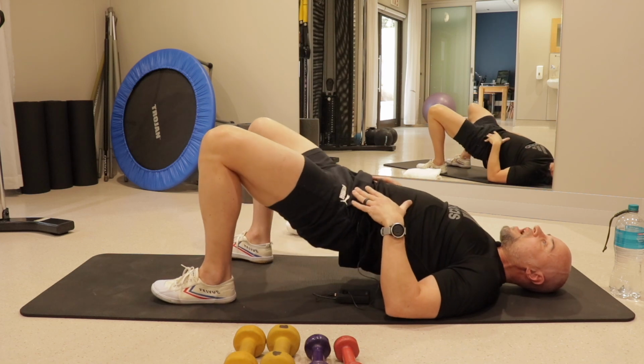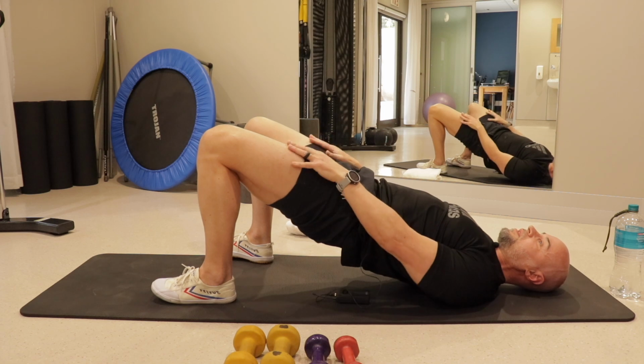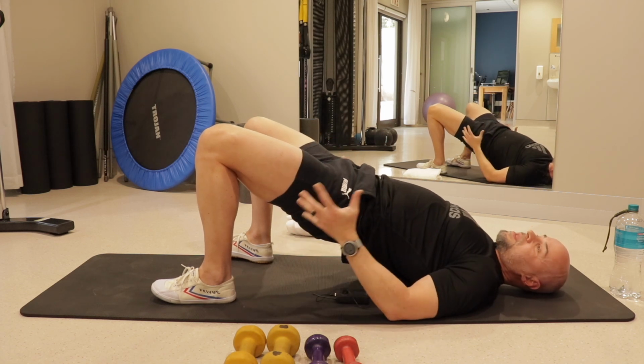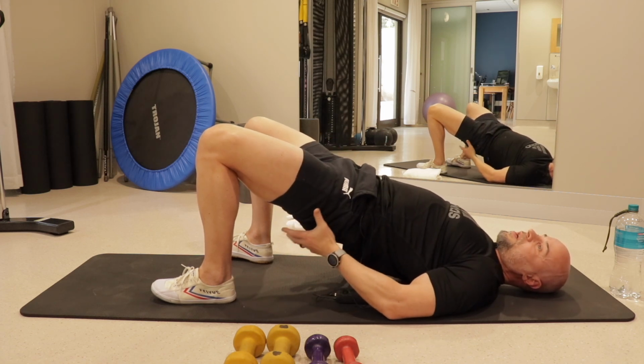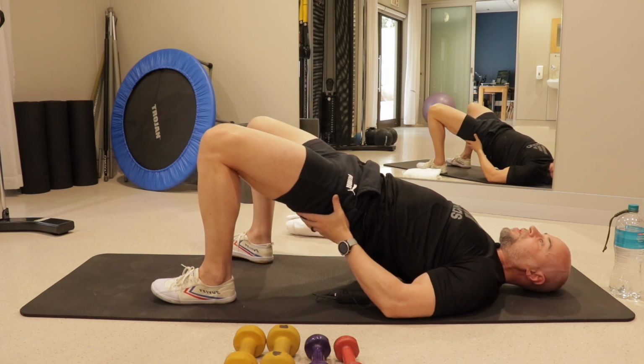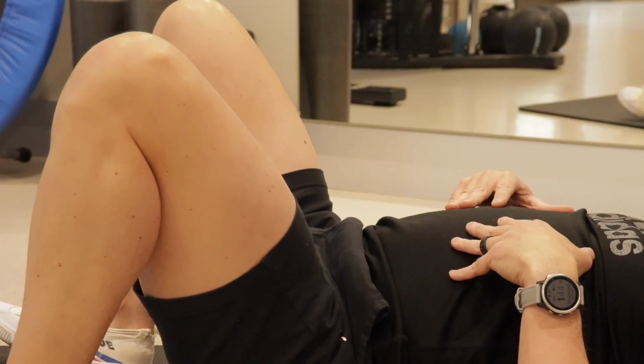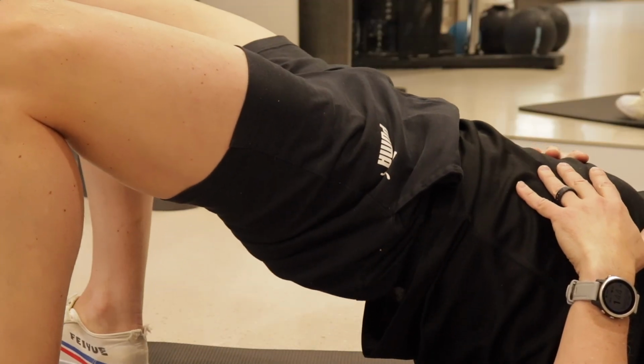So I want you to drive your hips through to the top as far as you can. If you feel this, it's a great stretch, but the actual muscles doing the work would be the glutes, a little bit of the hamstrings, not much, and the lower back supporting the movement. Then of course the core engages all the way through. That's 10. Let's go for another 5.